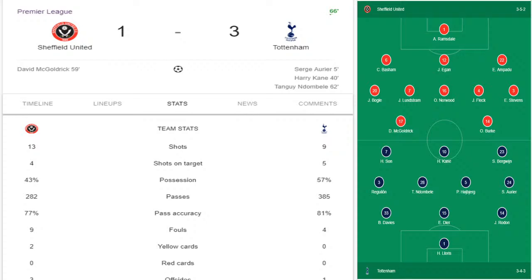Hugo Lloris launches the ball up into the afternoon sky. Harry Kane was underneath it. Bergwijn was tussling for it too. Tottenham with plenty of bodies forward. Basham scoops it away. Eric Dyer, though, has time to deal with the threat at the back for Tottenham, and Hugo Lloris playing triangles outside his own penalty area. Eric Dyer now on the left-hand side, cleverly worked in towards Ndombele.